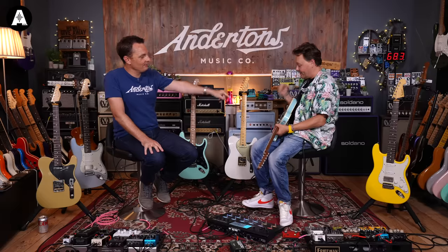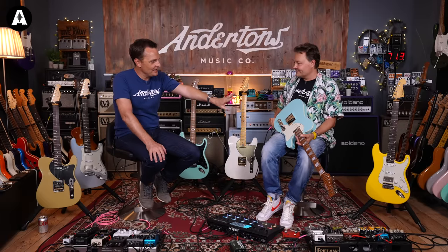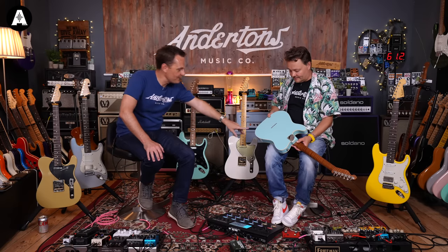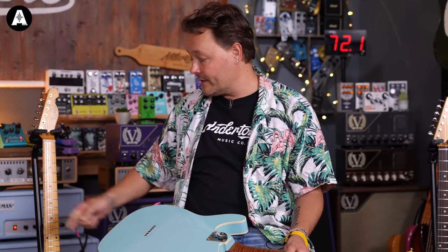So if bling is your thing and you want the flame and the block inlays and the double binding, that puts another £500 on the price. So these go for $3,500. Yeah. And there's a Strat like that as well. It's exactly the same.